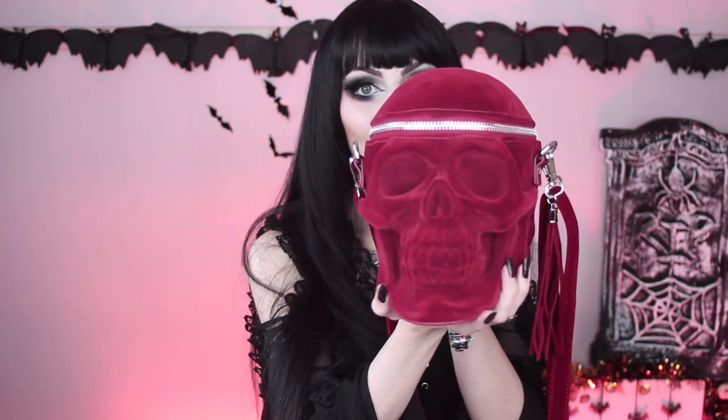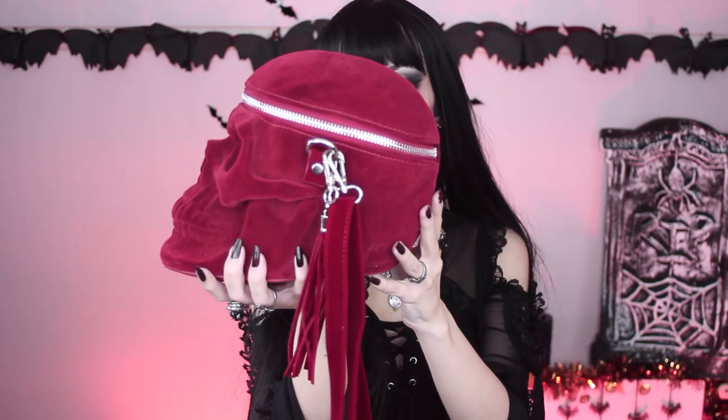Something tells me it's not gonna lose its shape easily, even if you take that out. But since I'm not using it right now, I think I'd rather be safe than sorry. And it doesn't bother me because I'm just keeping it in my room. Now, I hope you can see it well. It's super detailed. It's really, really cool.